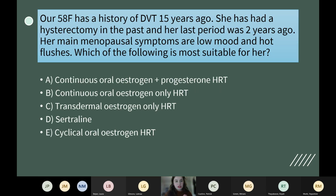So our lady has a history of a DVT 15 years ago. She has had a hysterectomy in the past, and her last period was 2 years ago. Her main menopausal symptoms are low mood and hot flushes. Which of the following is most suitable for her? Continuous oral estrogen and progesterone, continuous oral estrogen only, transdermal estrogen only, sertraline, and cyclical oral estrogen.